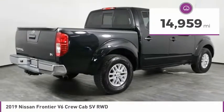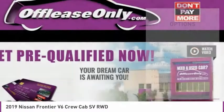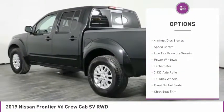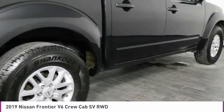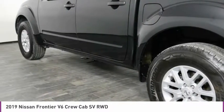This vehicle has less than 15,000 miles. Here are some of this vehicle's great options: electronic stability control, traction control, rear step bumper, remote keyless entry, front wheel independent suspension, four-wheel disc brakes, speed control, low tire pressure warning, power windows, tachometer.